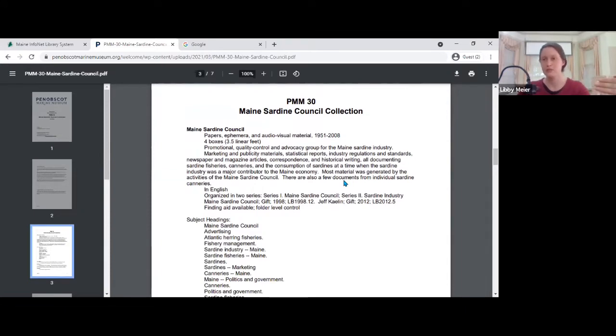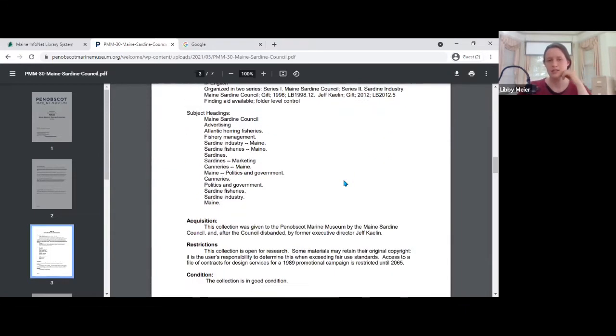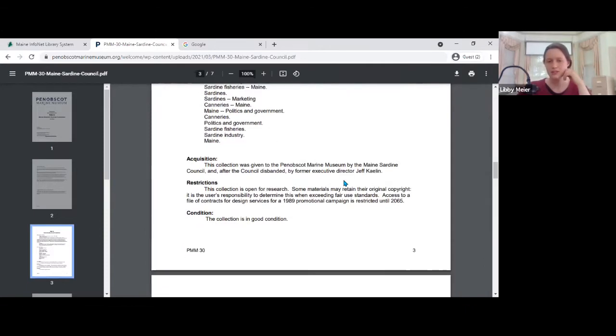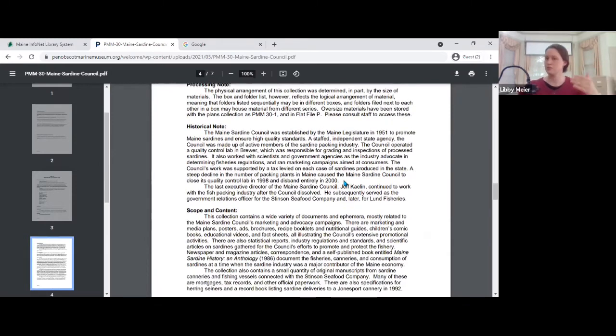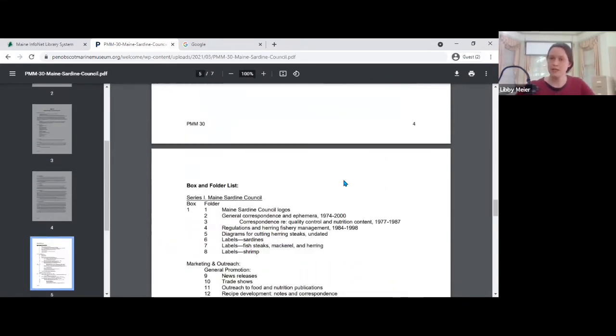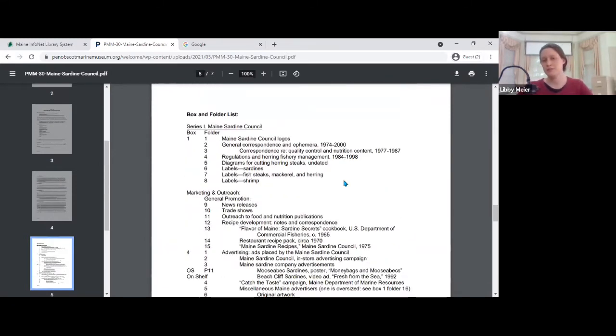We have a brief description up top, so you can see quickly if this is something you're interested in. Subject headings, keep going. Related materials, so if you're interested in this, but maybe something a little different, that'll tell you what's there. Historical note and scope and content, the same two fields: who made this and what is it? And then at the bottom, we have something called the box and folder list.